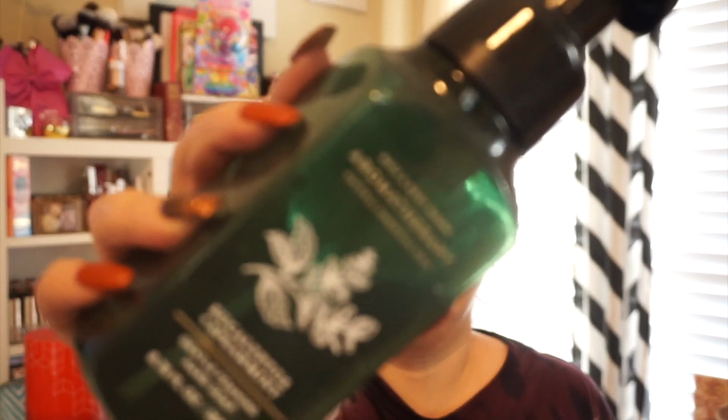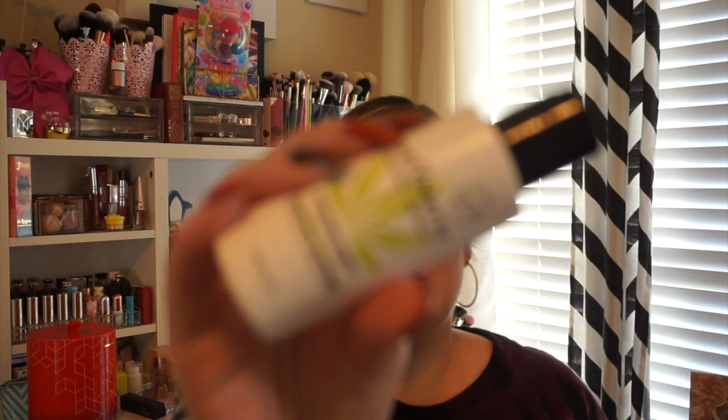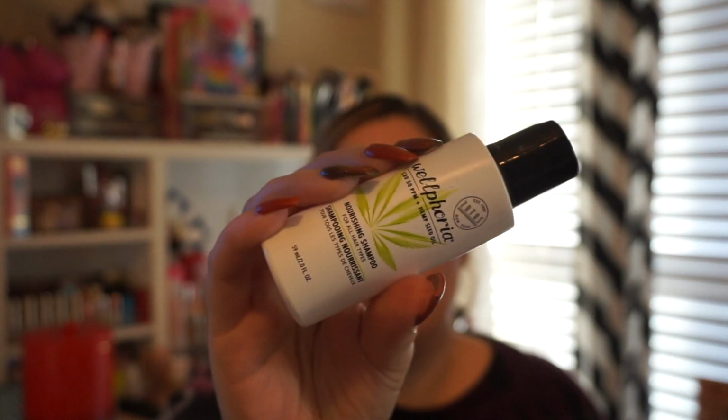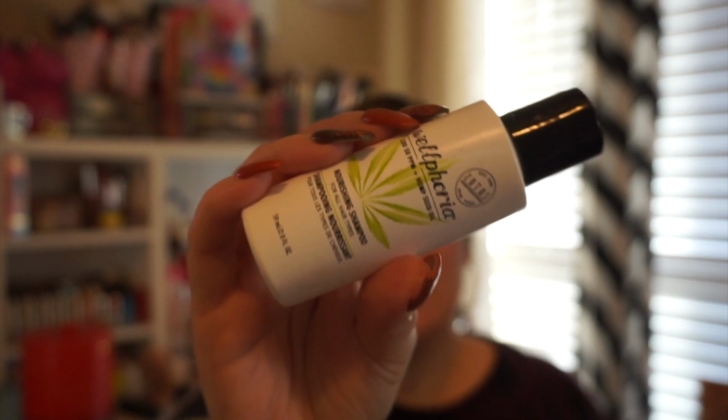This is another Bath & Body foaming hand wash in eucalyptus and spearmint. We love this. Already repurchased it. Shampoo to that Wellforia conditioner that I showed you guys. We really do like this. We would consider repurchasing it in the full size. Again, I got these from Influenster, and I am really glad I did because I liked it, and so did my husband.